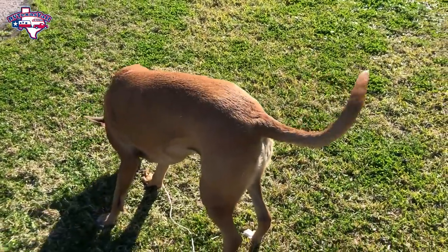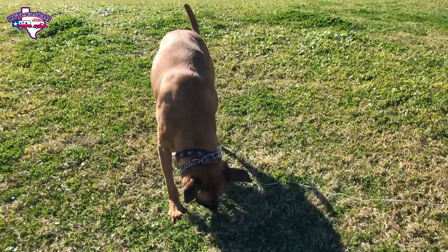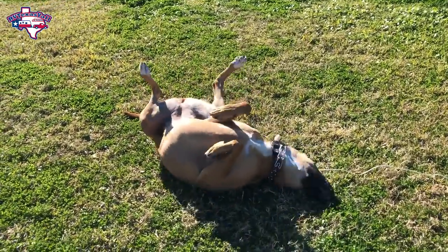And you can see Star loves the place. I think she's comfortable with Galveston. Anything with grass and she could watch the birds and lay in the sun, she was all over it.